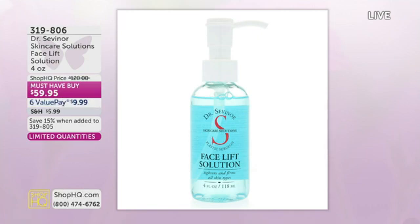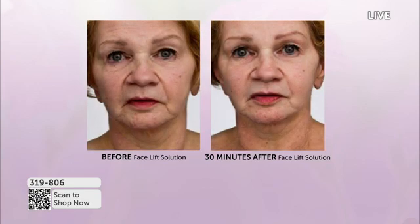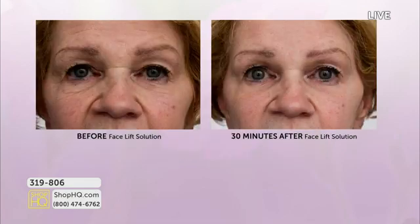So let me set this up before you meet the doctor, everybody. This is a precisely balanced and powerful blend of extracts, glycolic acid, lactic acid, that's going to help exfoliate and lift the skin, leaving it smoother and younger. And you're going to get that immediate satisfaction. Because look at this. This is before, and this is after. This is a 30-minute after, and I love that. So $319,806 on your screen is your facelift solution.